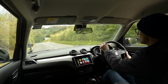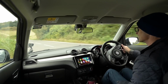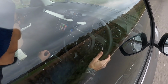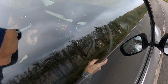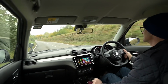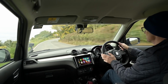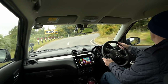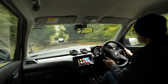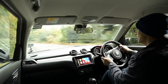So performance from the little 1.2 hybrid isn't blistering, 0 to 60 in 13.1 seconds and a top speed of 112, but really it's more than those basic figures because it's a lot of fun to drive. The way it clings on and feeds back information to you makes it into a really enjoyable car to drive and be in, even if it is just a small shopping car. It's honestly far more than that. That little extra 50 Newton meters of torque from the hybrid system gives it so much more kick.